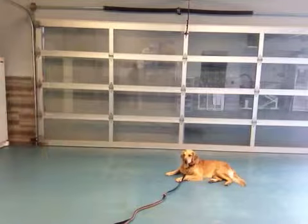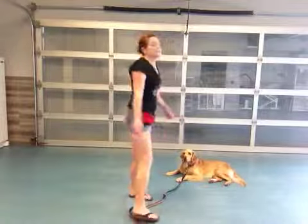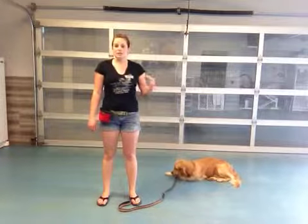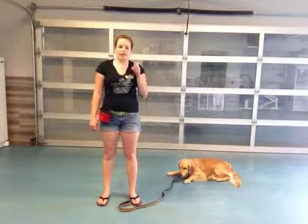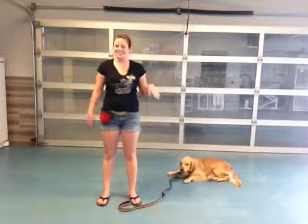Now we're going to move into drop it. Now, how we're going to do drop it is I'm going to try to get Koa up so he's at least sitting, and I'm going to give him the toy. Hopefully, he'll latch onto it. Sometimes dogs don't like to, in this setting, of course.